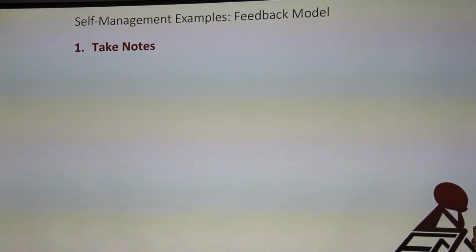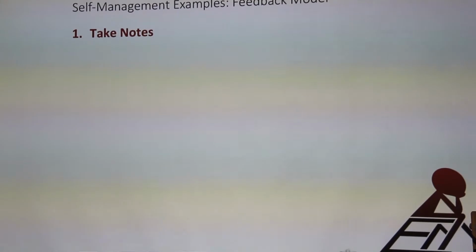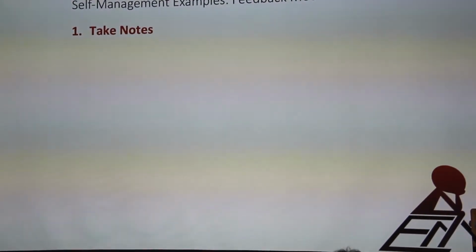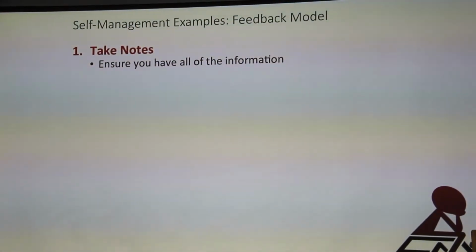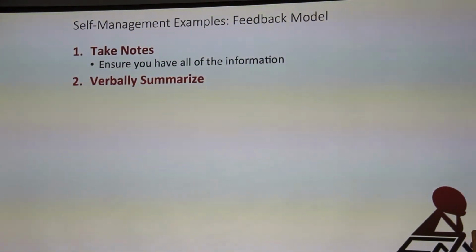Okay, so our feedback model looks like this, and I want you to be really clear on how we do this, because I want them using this in their everyday lives. If you're giving them a grocery list, if you're telling them, hey, these are the chores that you need to do today, they know how to do this. So we start with taking notes, just to ensure that they have all the information. Then we do this, and this is the key, verbal summarization.